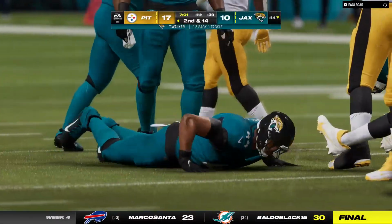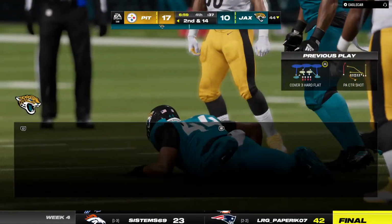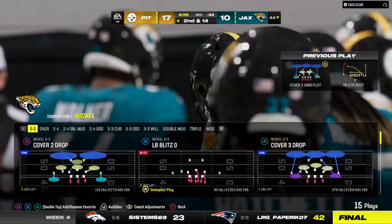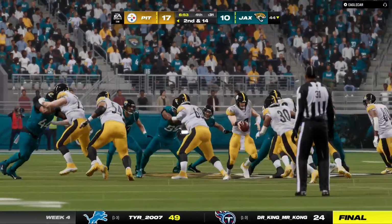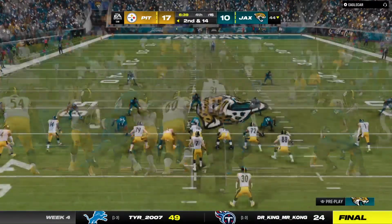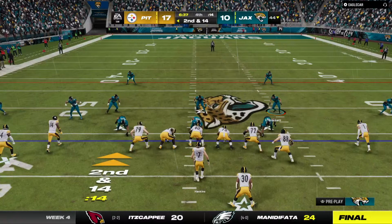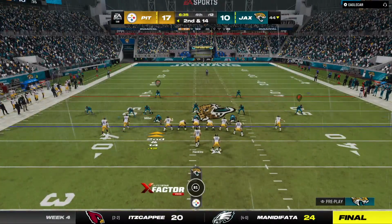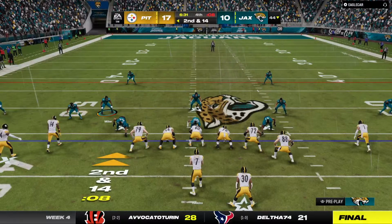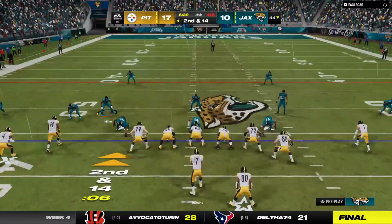Jaguar pressure and a Jaguar sack. Brought down by Travon Walker on the pass rush. This is a little hard for me to compute because I'm watching sack after sack happen, but somehow they're still behind in the game. I would expect all of this defensive pressure to translate to them taking a lead, and thus far, it hasn't happened. Time's winding down. They don't want to waste this type of performance from these ace pass rushers.